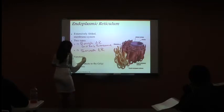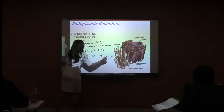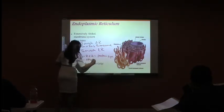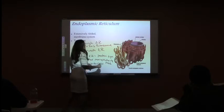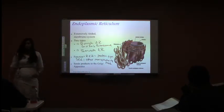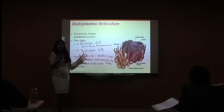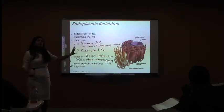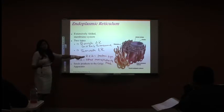Function. Rough ER: protein synthesis. Smooth ER: other macromolecules production, meaning fats, carbohydrates, other macromolecules. Okay? So protein is a macromolecule which the ER and the ribosomes take responsibility for. Every other macromolecule you need, maybe lipids, maybe carbohydrates, or hormones, tends to be made by the smooth ER. If the hormone is protein based, then it's rough ER and ribosomes.